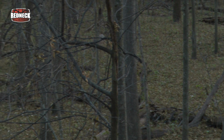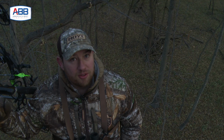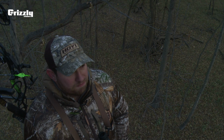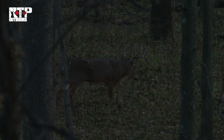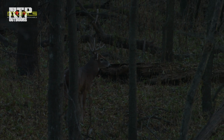Wow, it was a great evening. We were just covered in deer here the last hour and a half or so. We may just end up leaving our stuff here tonight and taking a chance on this spot. You know, we're right in the swing of the rut, so I think we're gonna try to get a little bit more aggressive.